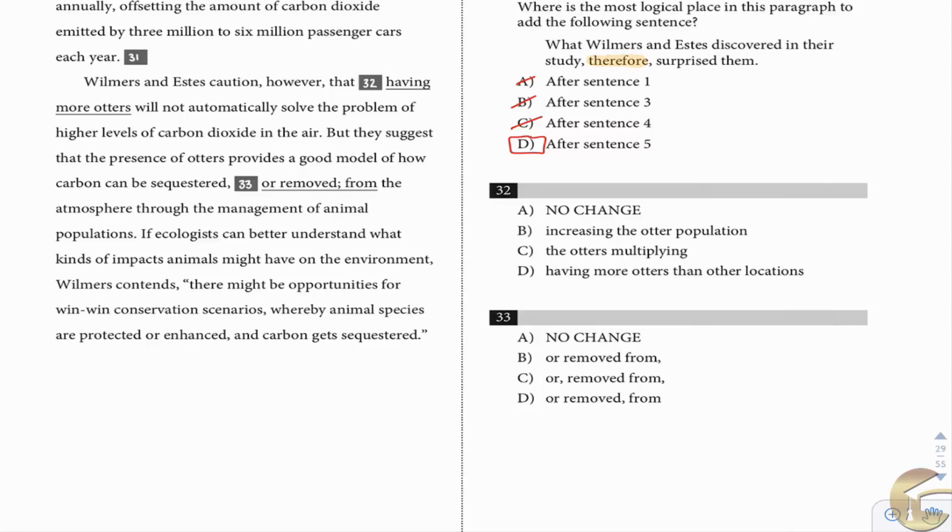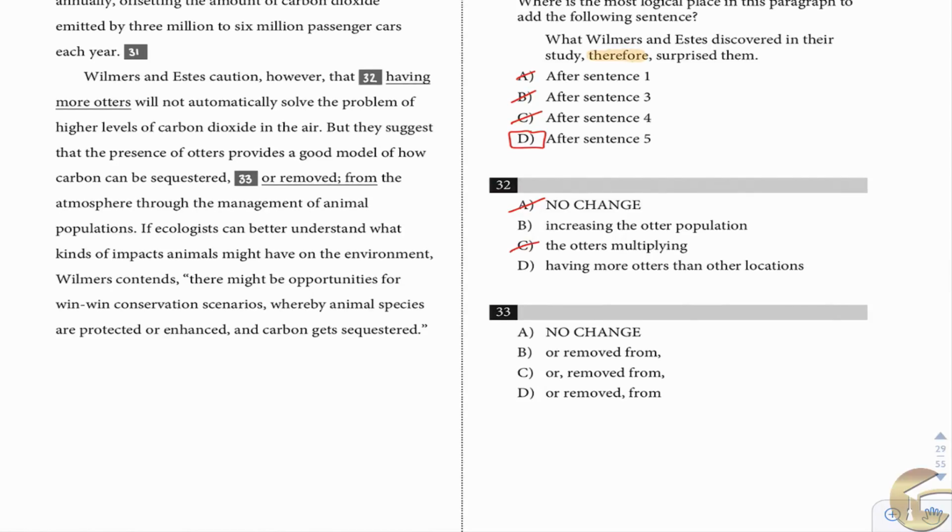And they will test the more appropriate tone based on the way the rest of this passage is written. When you read some other ones, hopefully you'll see ones that sound better based on the quality of writing. So "Wilmers and Estes caution, however, that increasing the otter population" is a little bit better in tone, more formal than "having more otters." So I'm going to get rid of A. B is a little bit better. "The otters multiplying" is not matching the tone either. "Having more otters in other locations" is just too wordy. So for 32, the best tone here, the best register, is going to be B.